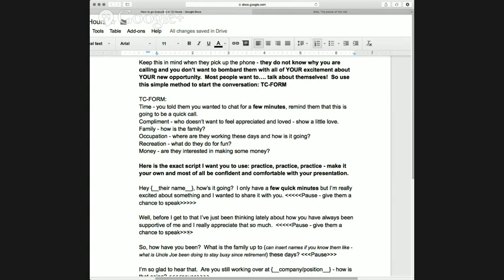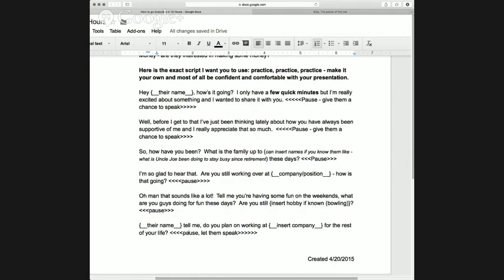So now we're going to start with the exact sales script that I want you to use. I want you to practice, practice, practice. Make it your own. The most important thing is that you feel comfortable and that you feel confident when you're presenting this. Because if you call and you're fumbling through some papers, or you've got that rattling nervousness in your voice, people can feel that. So that's why we're practicing on our friends and our family first, and then we're going to move on to our more intimidating prospects, right?